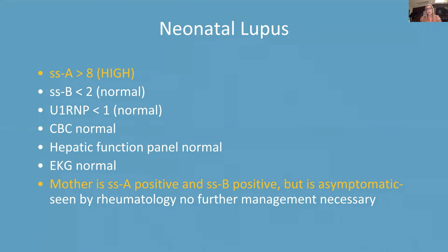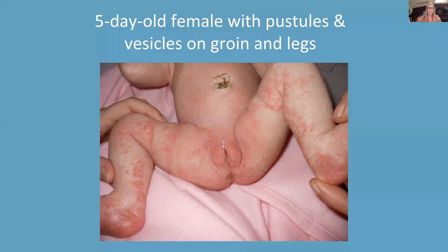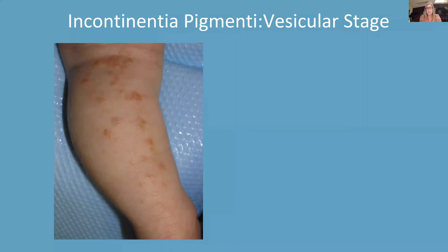Okay, I want to wrap it up with the last few slides. This is a 5-day-old who presented with pustules and vesicles on the groin and legs. You can see they're in sort of a blaschkoid distribution. Next. So diaper rash, but not really. Linear array of vesicles. Next. This is a classic presentation of the vesicular stage of incontinentia pigmenti.